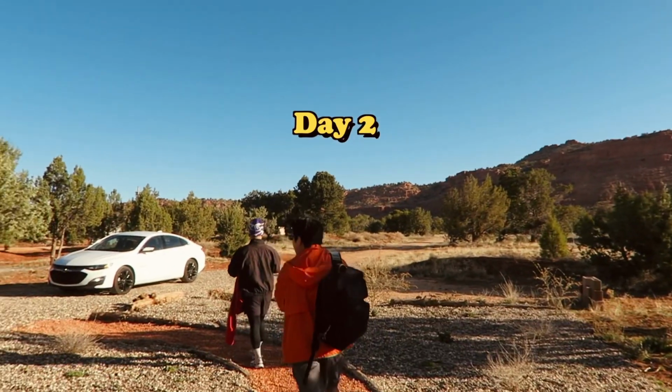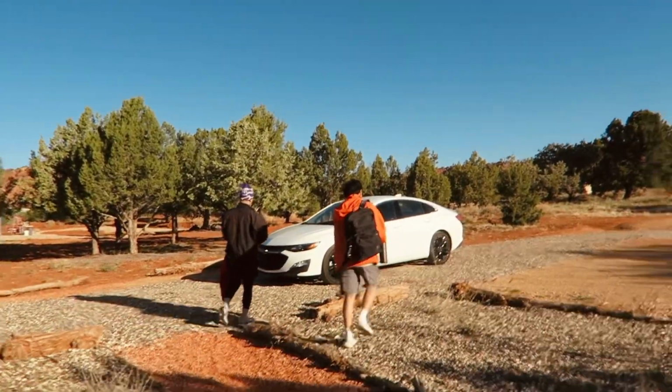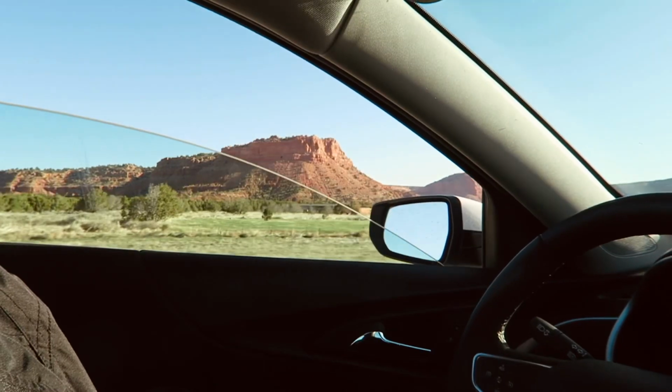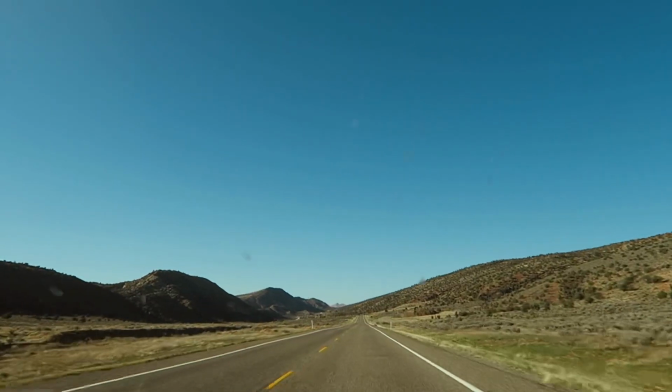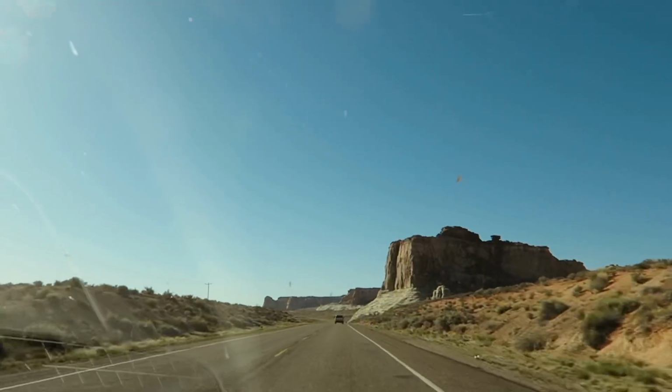Good morning. I have my Hot Pocket to go, and we are getting ready for another day of walking. This morning, we're driving an hour and 15 minutes to Page, Arizona to do the Canyon X Tour. We chose this tour as we heard it's not as busy as the upper and lower canyon tours.